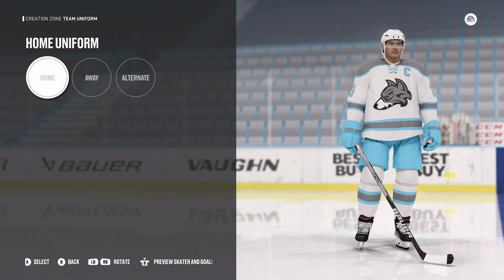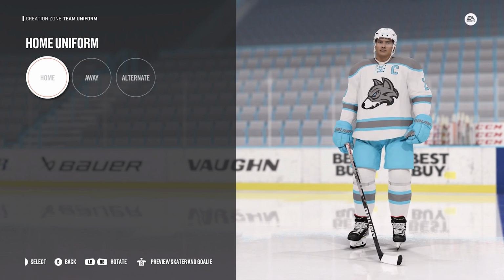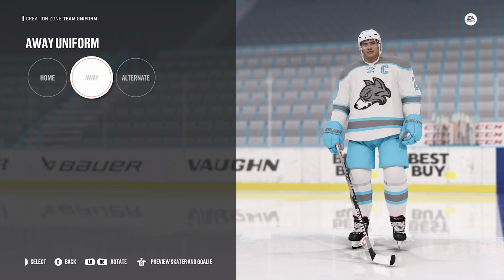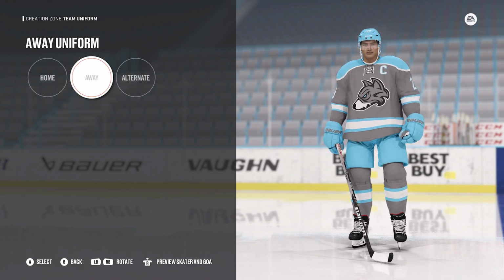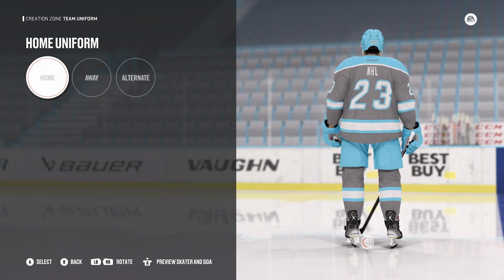Now in the AHL, I guess, the white jersey's home for half the game, so in-game, they show it being white there. Again, it's a pretty simple jersey there with the gray and light blue stripes. I really like the light blue equipment, though. I think it kind of pops. The away jersey here is honestly my favorite. Like the light gray there is the base color, I think, sick. You guys can see the back on that one as well as the home there.